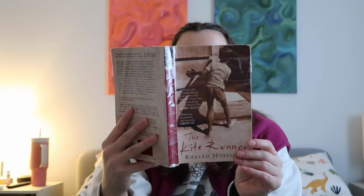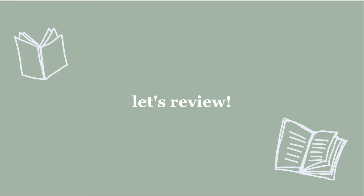I got it at a used bookstore, as you can tell by all of the tape. I've heard nothing but fantastic things about this book, so this will be on my TBR this month. Hopefully I do get to it, because I've been wanting to read this for a while, and I think it's gonna be a 5-star book.